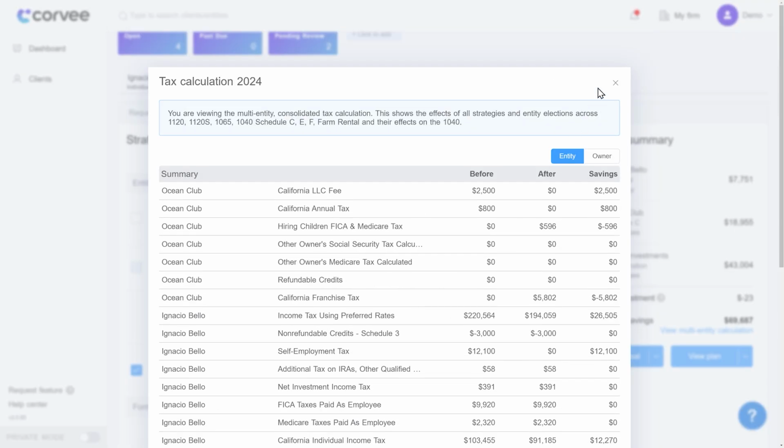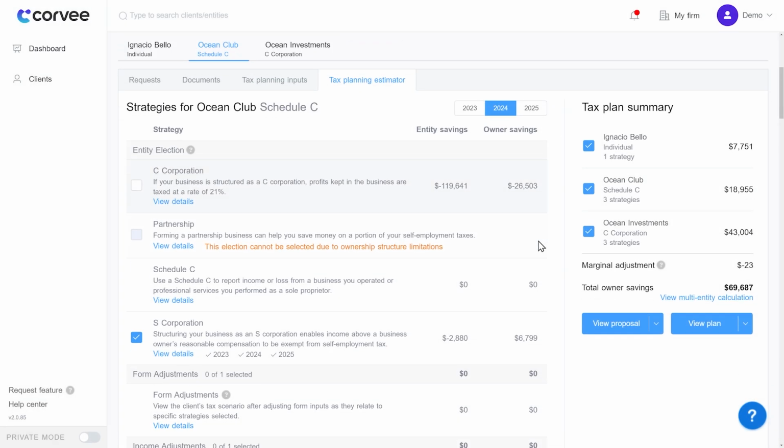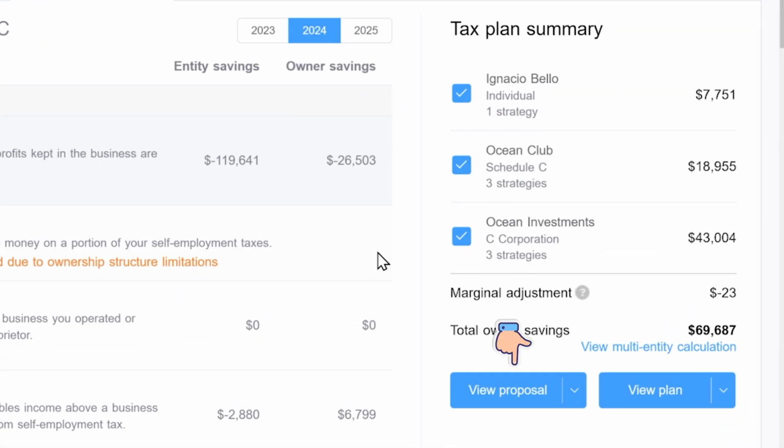Now the calculation engine stuff here, super cool, really powerful, but my favorite part of the platform is the last 2 things I'm gonna show you. The proposal that goes to the client, and then the plan that goes to the client in the end. The thing that communicates all of the value of this work and allows me to price these engagements more aggressively. So let's look at a proposal for this engagement.